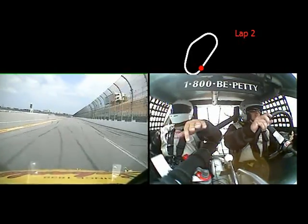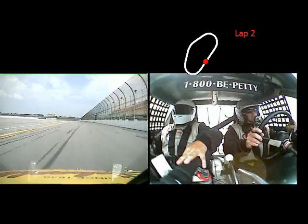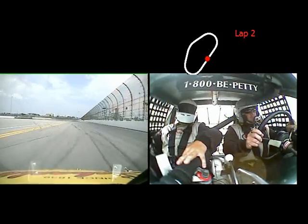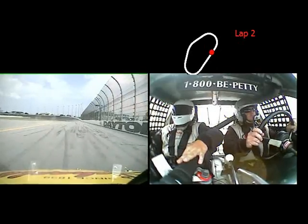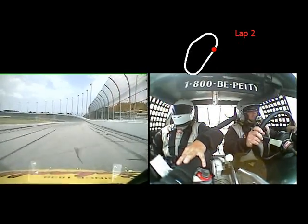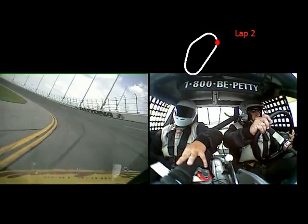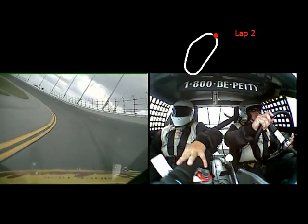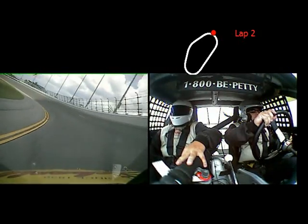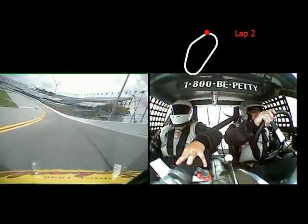Maintain your speed right about there. There you go. Come on over to the right just a little more. A little more. There you go, right there. Yeah, the G-forces are pretty good. Oh yeah. Try to slide up just a little bit. Yeah, you're fine. You're fine.